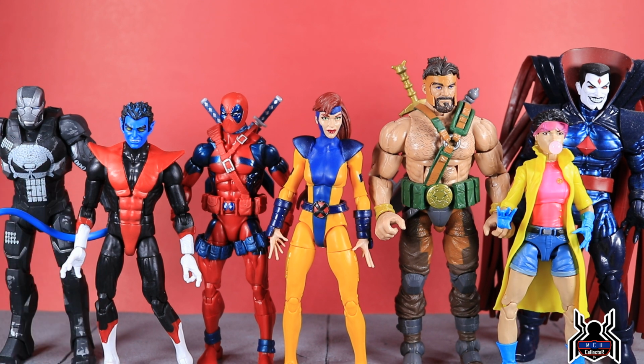Nightcrawler, simply because the Nightcrawler figure is something that I wanted for a long time. We get 3 heads with it, so I thought it was a very good figure.